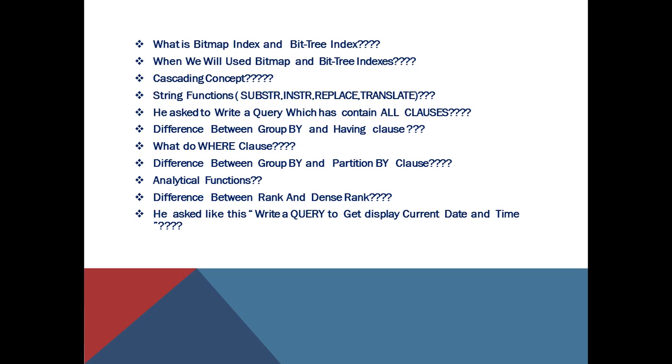Replace. In normal words, we replace an old word with a new word, like an old book with a new book. The same thing applies here. Suppose the string is 'Swaroop Kumar' in single quotes, with a space in between. I want to replace Swaroop with some other name, for example Swash. After applying replace, we get the answer Swash Kumar. This is the process of replace.